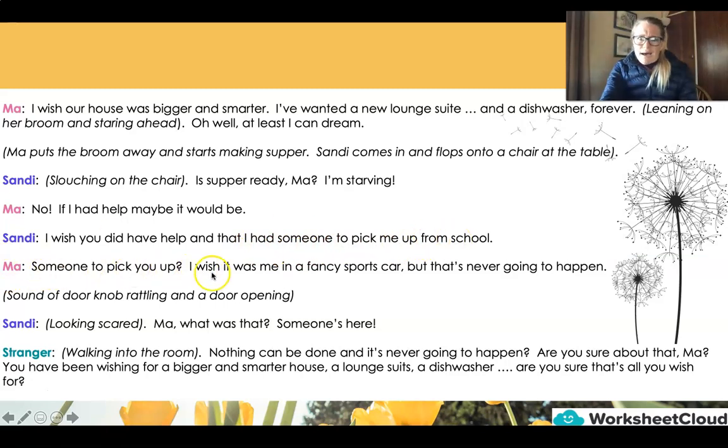Someone to pick you up? I wish it was me in a fancy sports car, but that's never going to happen. The sound of the doorknob rattling and a door opening. Sandy then looks scared. "Ma, what was that? Someone's here." Then a stranger walks into the room. "Nothing can be done, and it's never going to happen.